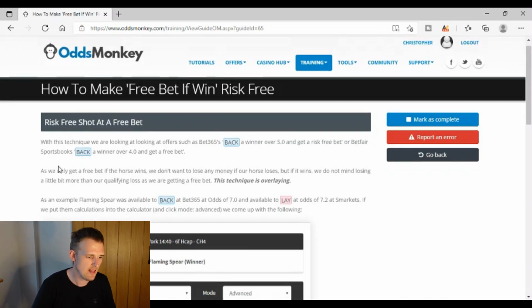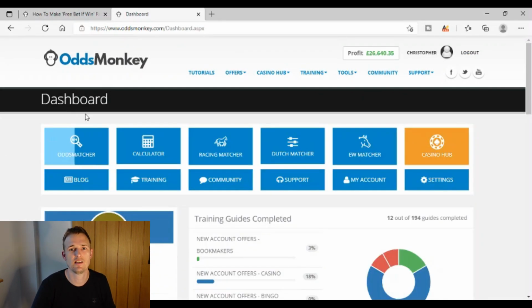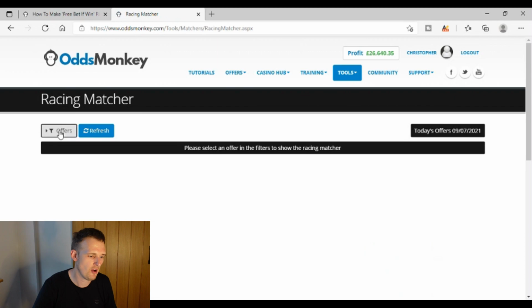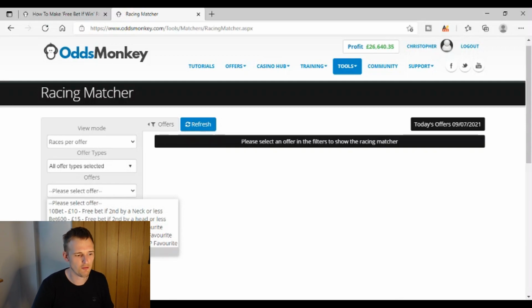As we can see here in the guide, it says, as we only get a free bet if the horse wins, we don't want to lose any money if our horse loses. But if it wins, we do not mind losing a little bit more than our qualifying loss, as we are getting a free bet. And in the big bold letters here, it says, this technique is overlaying. Now to show you how simple it is to overlay on this Unibet offer, you would just go to the racing matcher here on OddsMonkey to find that offer. We are possibly not going to see the offer here yet. You can see on the racing matcher, it's not brought the offer up for tomorrow.